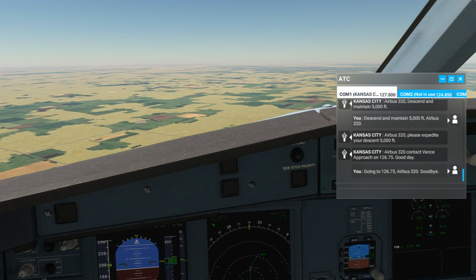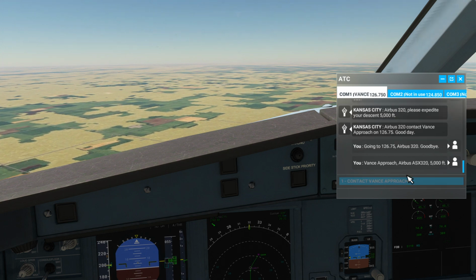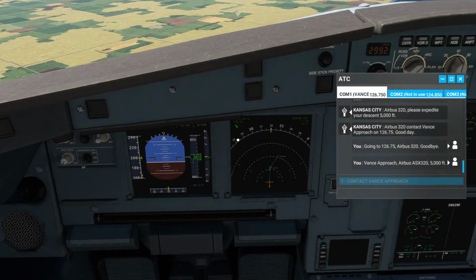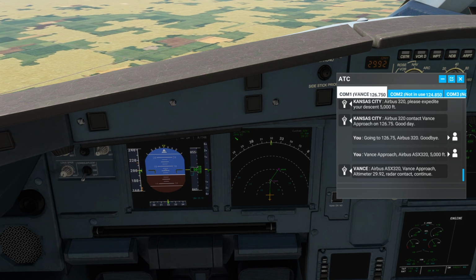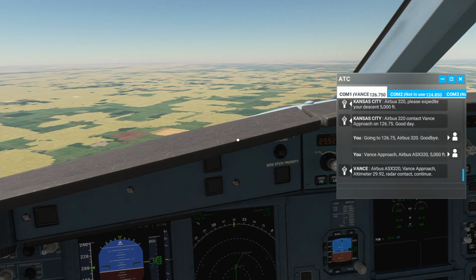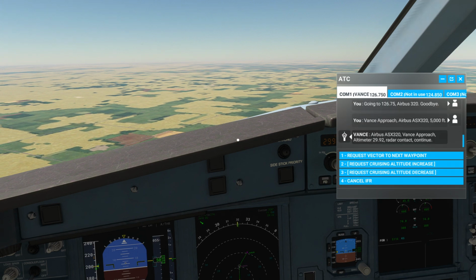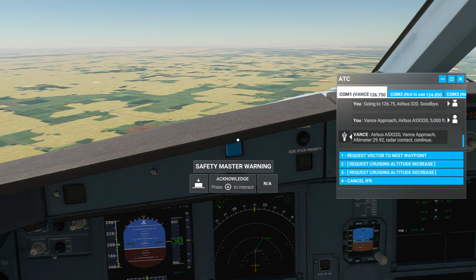Airbus 320. Approach, Airbus Alpha Sierra X-ray 320, 5,000 feet. Airbus Alpha Sierra X-ray 320, approach altimeter 29.92, radar contact, continue. Three knots.